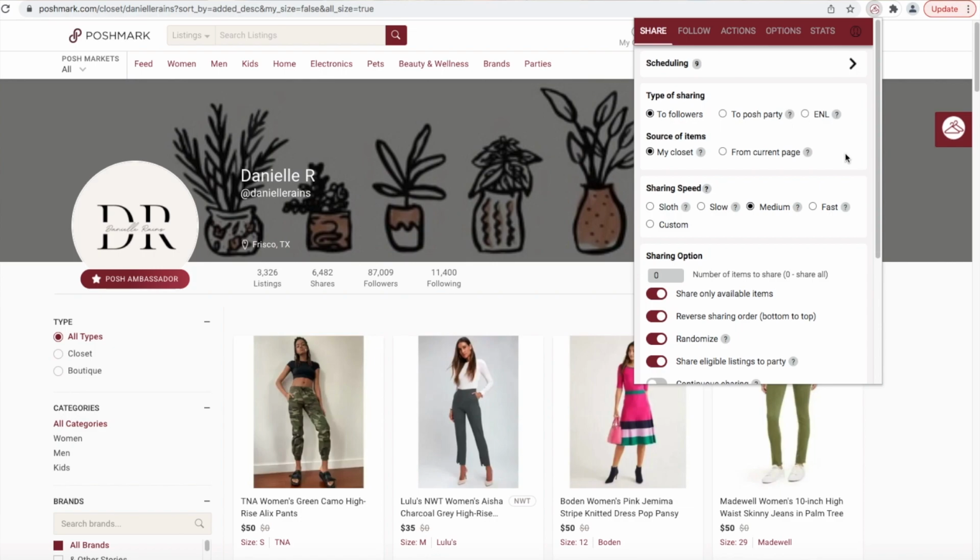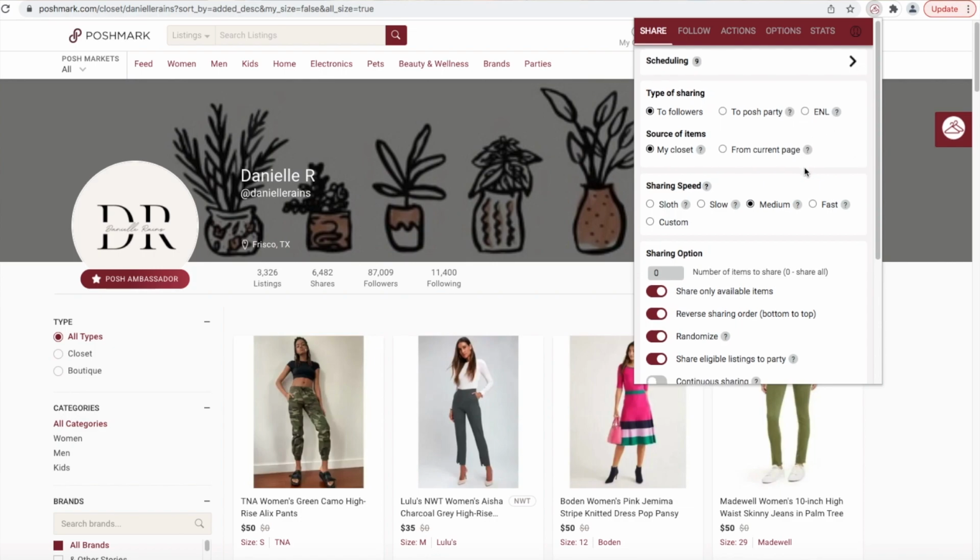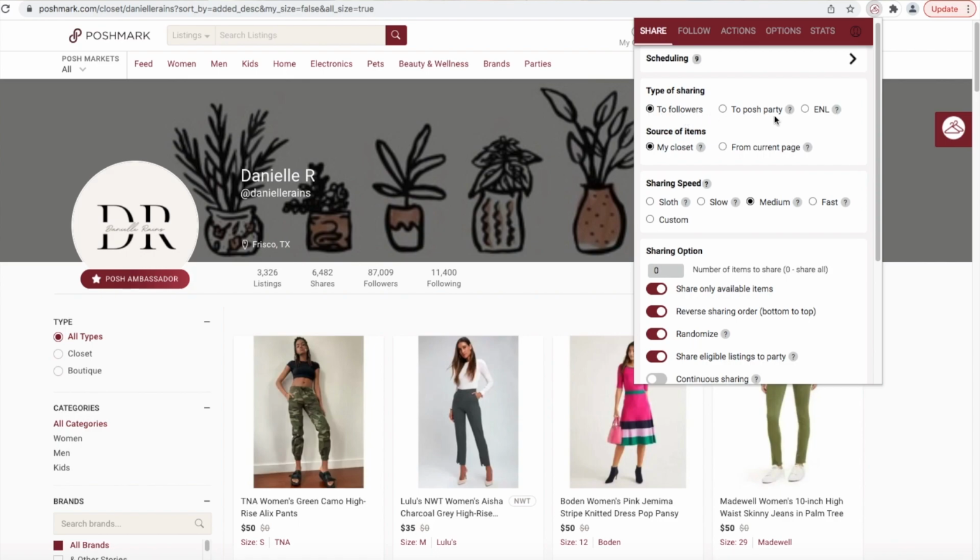Now, what I do with my sharing is I like to share to followers. You can also share to Posh parties, and you can edit next list. If you do not know what edit next list is, that just means you go into each listing and you edit it, you next it, and you list it instead of clicking the share button. It's been talked about before in the Poshmark community. Most of the time, it's been a long time ago that people have said that's better than pushing the share button. It really doesn't matter what kind of sharing you do. Any sharing is going to work. You can also click from my closet or from the current page.